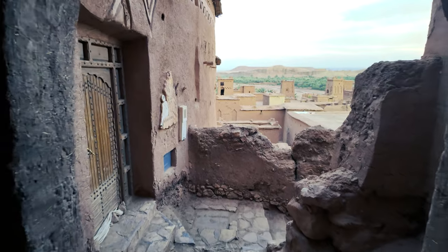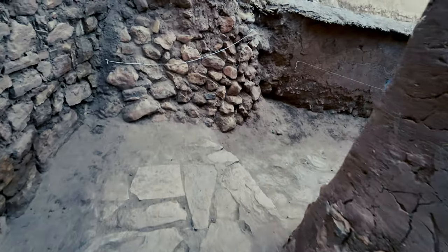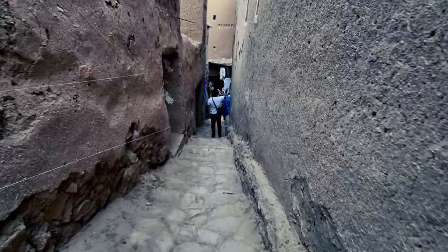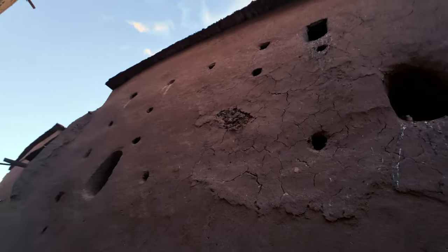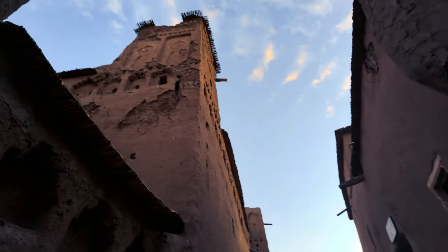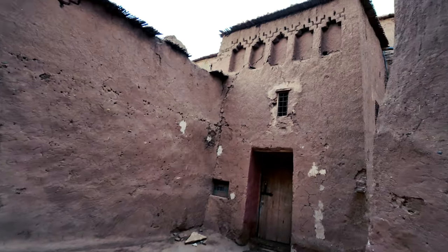Despite its popularity as a film location, Ait Ben Haddou wasn't built for Hollywood. It stood here for centuries, long before the cameras arrived. It's a UNESCO World Heritage Site, with roots that trace back to the 11th century. Any renovations made to Ait Ben Haddou must use traditional building methods and materials to maintain the authentic character of the Ksar, and ensure it remains a true representation of Berber architecture and heritage.